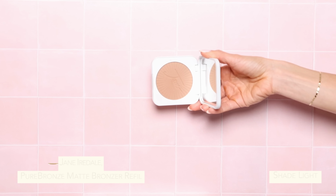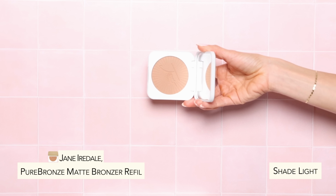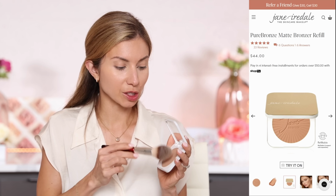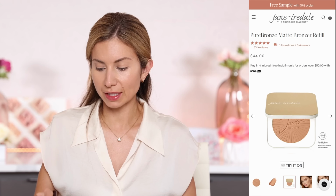Okay, I'm gonna go in and add some bronze to the skin. I'm working with Jane Iredale's new powder bronzers. This is, I believe, the light one, and it's still a little deep too. So I looked at the medium and the medium was way too dark. So I'm going with the light. I'm using the same brush because I want to pick up a little bit of product, not a whole lot. I'm also going to tap this onto a paper towel, and I'm just going to sweep it onto the cheekbones and into the hairline.